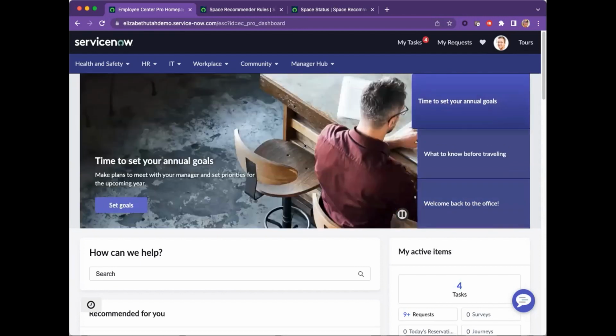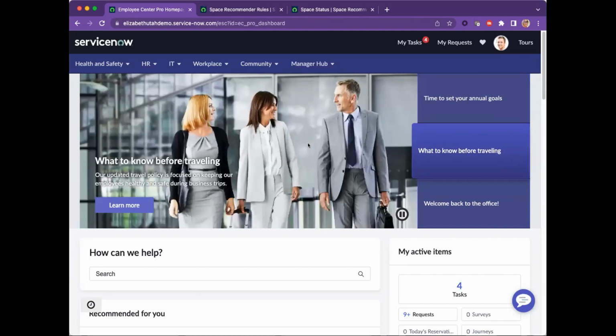All right. So I'm sure most of you on the webinar are familiar with Employee Center, but because our other demos haven't really been in this UI, I want to just take a moment to explain what this is in case you're newer to ServiceNow. So Employee Center, we like to say, is our front door to the enterprise for employees. So this is where you can access information and get help across the enterprise. So you can see that there's a lot going on here.